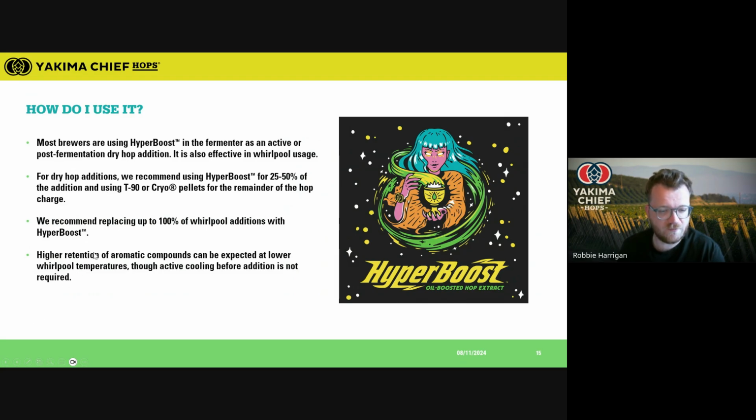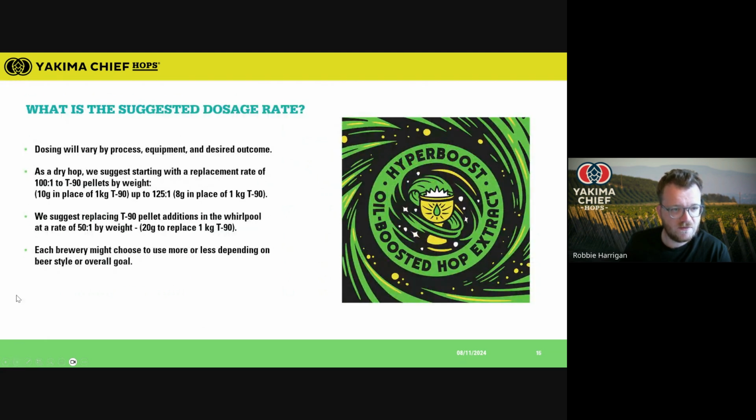Like most Whirlpool doses, you can expect a better retention of aromatic compounds at a lower temperature. But we don't say that you need to super cool the wort before adding it. It's the idea of it being easy to use, that you don't modify your brewing processes too much. If you've got a process dialed in, you don't have to suddenly start actively cooling the wort or whatever it may be. So yeah, dosage rate, which is probably the most important slide.